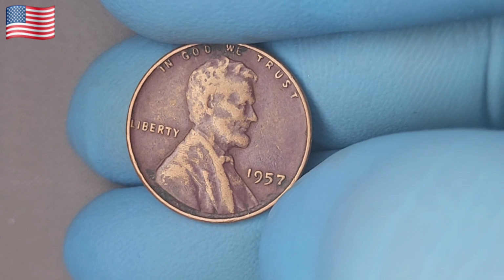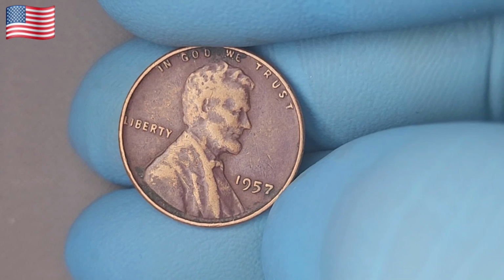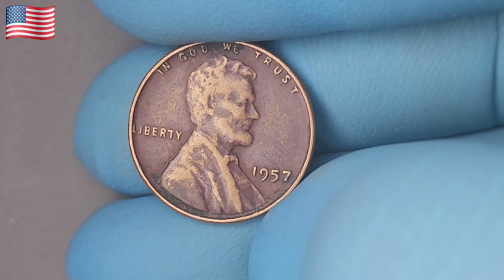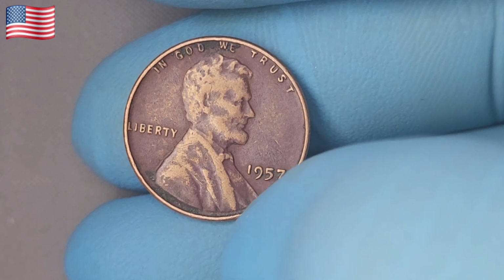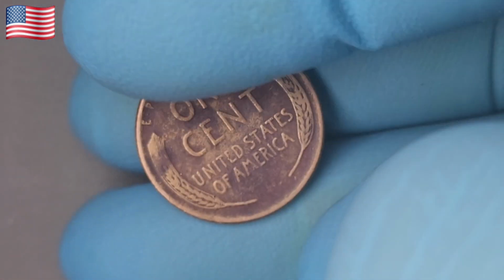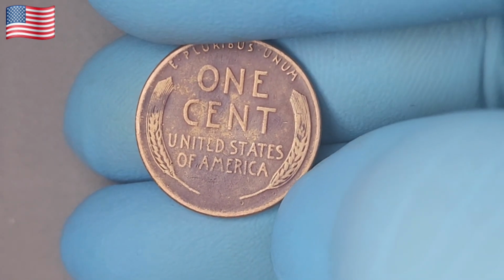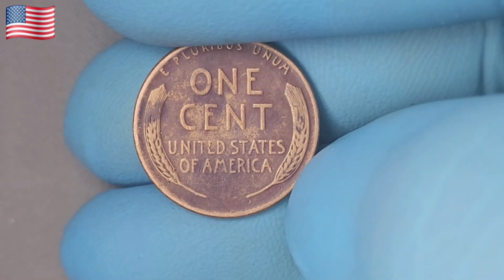The 1957 Lincoln Wheat Penny features President Abraham Lincoln on the obverse, facing right. To the left, you'll find the word Liberty, and to the right, the date 1957. Just below the date, you might spot a small mint mark, a tiny D, which tells you the coin was minted in Denver. If there's no mint mark, it came from Philadelphia.